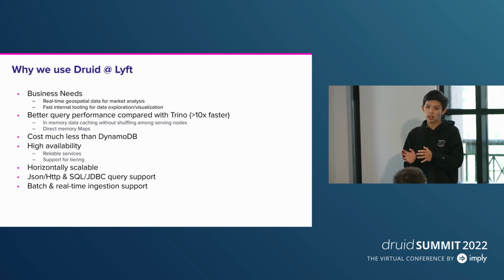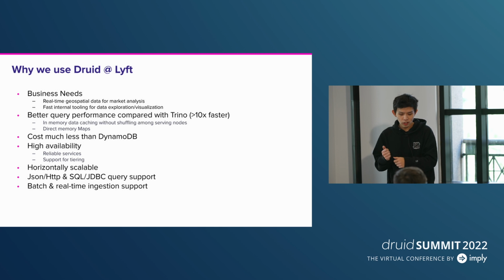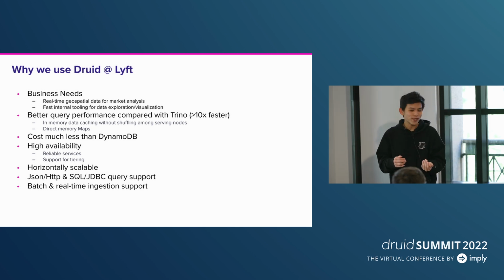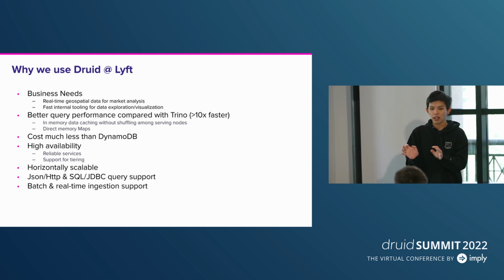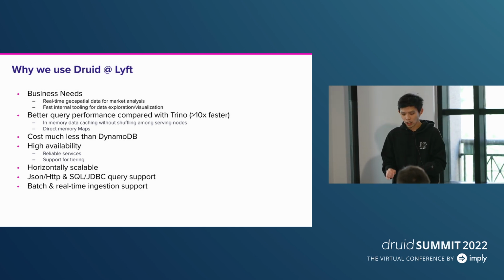We also did a lot of comparison. When we compared it with some hot names like Trino and Presto, we found that it can achieve better query performance. Our team owns both Druid and Trino, and we find Druid is 10 times faster on average. That's because we use memory data caching without having to shift data among different serving nodes, and it also uses direct memory map, which helps a lot.